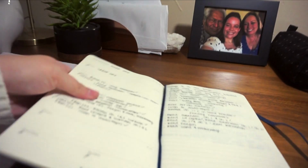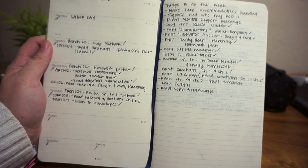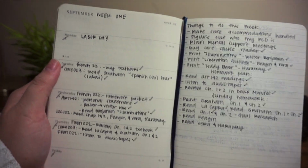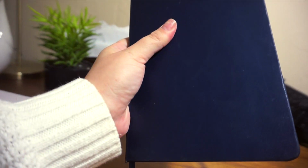my planner. Okay, you guys, I honestly wanted a better way to film this, but this is all that's working for me right now, is I have another camera on a stabilizer. So we're taking a look at my school planner. This is a Moleskine planner. It's blue. It has a little strap right there and a place for you to hold it.